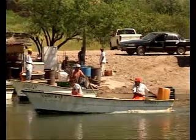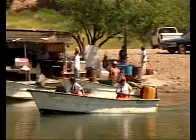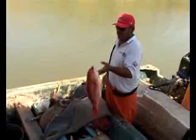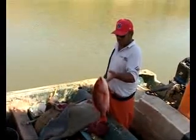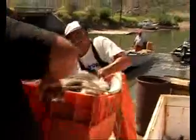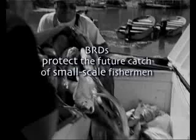Shrimp don't respond to visual stimuli. They don't have directional control when they're swimming. So the point is they can't escape from that type of bycatch reduction device. The great thing about TEDs is that they can also be used with fish BRDs. This is good news for the small-scale fishermen, whose catch used to be swept up by the traditional trawls. BRDs protect their catch.